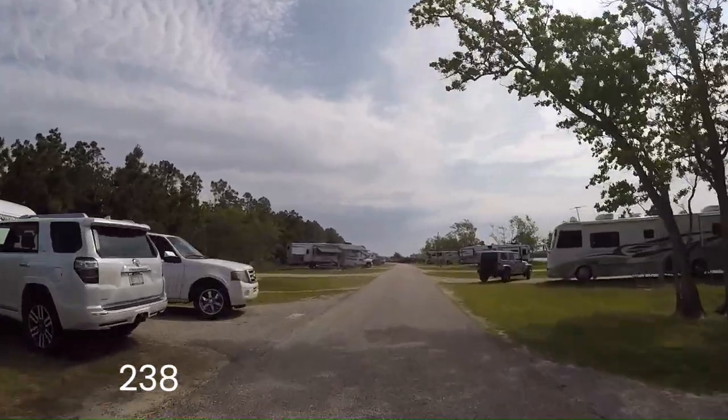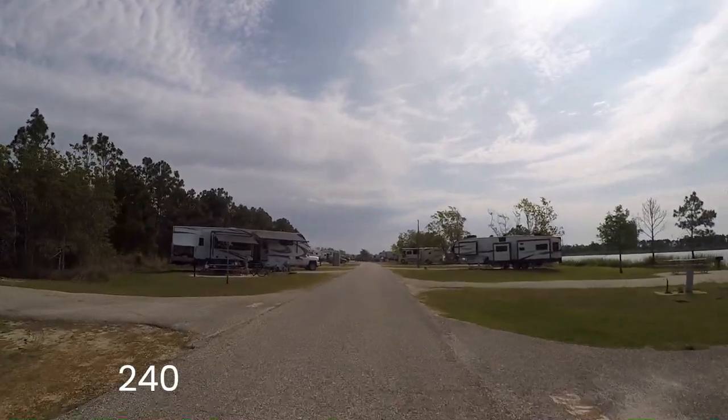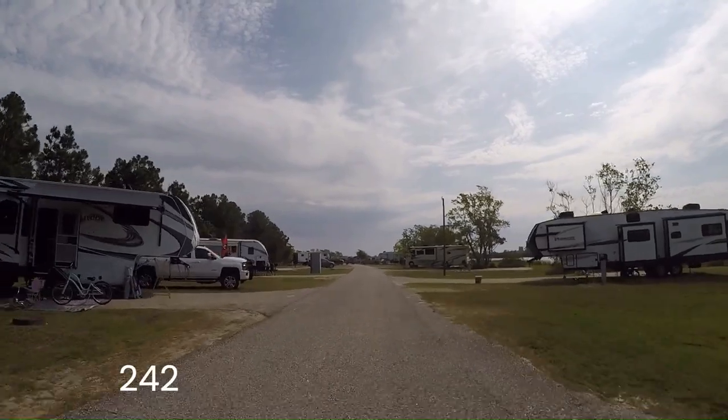Let us know if marking every site with a number is helping you. We noticed the numbering system jumps a little bit, and even though you can see the numbers on the pavement, we hope this made it easier for you.